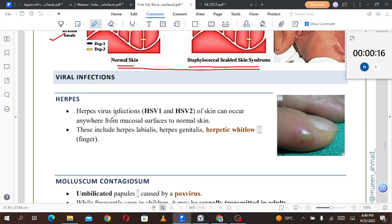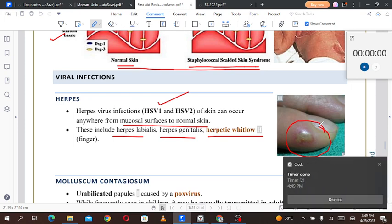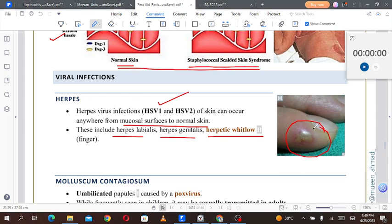So viral infection. First, we will talk about herpes. Herpes virus infection, HSV1 and HSV2, of the skin can occur anywhere from the mucosal surface to the normal skin. These include herpes labialis on the lips, herpes genitalis on the genitalia, and herpetic whitlow as depicted in this picture. It is very common among dentists because they put their fingers inside the mouth of people, and if there is herpes infection inside the mouth of the person, the dentist is going to get herpetic whitlow on the finger.